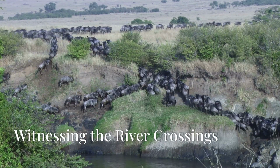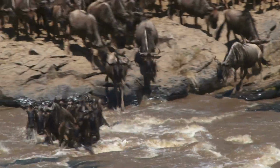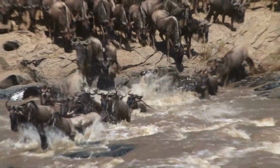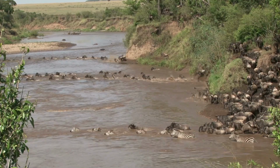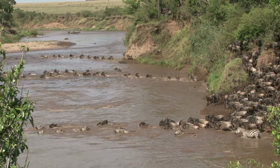All right, folks, we've saved the best for last. We're talking about the heart-stopping, adrenaline-pumping, truly awe-inspiring spectacle of the Serengeti River crossings. Imagine this. You're standing on the banks of the Mara River, the air thick with anticipation.